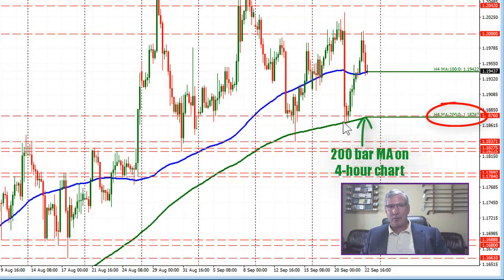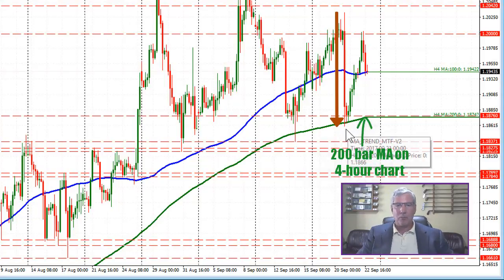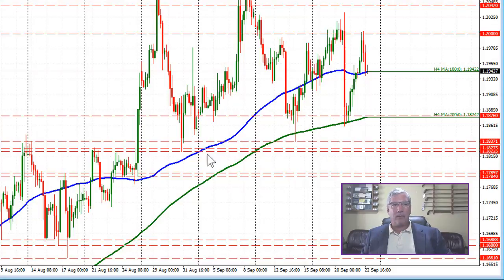Yes, we moved a pip or 2 below the level on this bar right here, but you can understand the momentum was moving sharply to the downside. Ultimately, though, we did find support against that 200 bar moving average, key level going back in time. So this is going to be our key support level. If we break below that level, I can anticipate that the market is going to move more sharply to the downside, and you should too. Look for a break of these lows right through here to help confirm the downside. We should see further downward momentum.